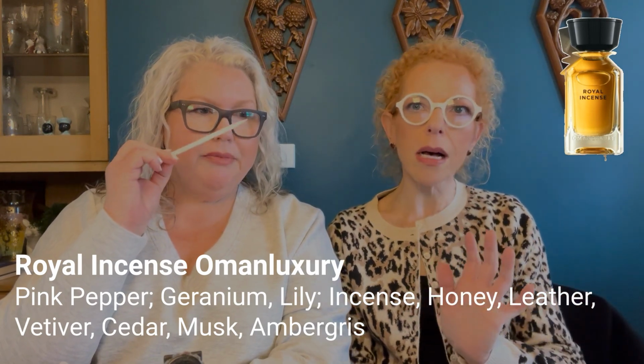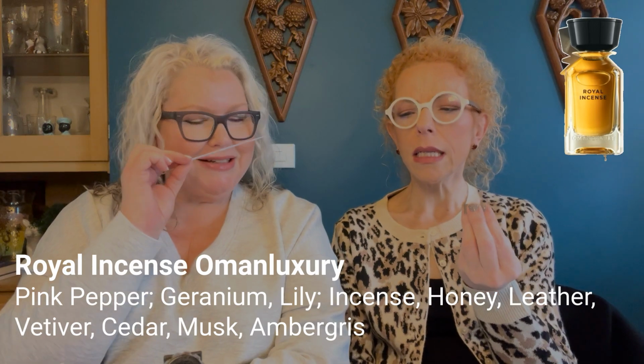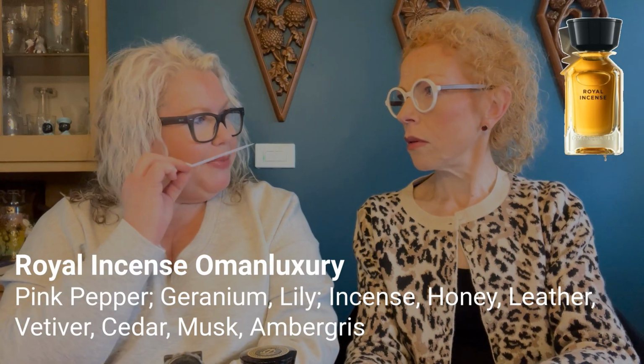And that's where we have honey and incense and amber and leather and vetiver and cedar and musk. It sounds really crazy and wacky, but put together, it's so pretty. It's just delicious. That's the medical term. It is, technically. It's a beautiful incense fragrance. I can't say enough about it. It's unique but not weird.